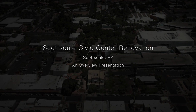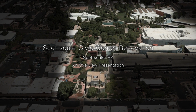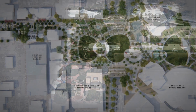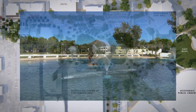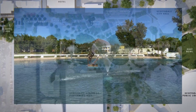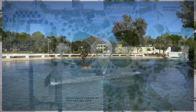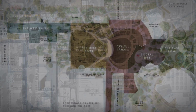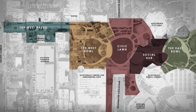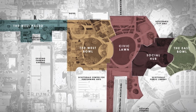In this video, I will present a short overview of the Scottsdale Civic Center renovation project, the Scottsdale referenced here being Scottsdale, Arizona. We will cover the basic points and history of the project first. Then we will delve into the various aspects of the renovation with a look at the goals of the design team. Lastly, I will present an overview of the individual design areas with an eye towards showing what the proposed changes and improvements will entail.